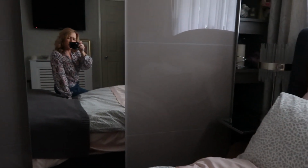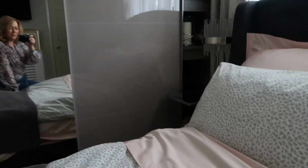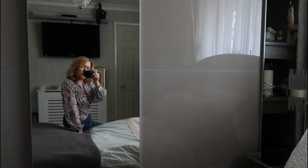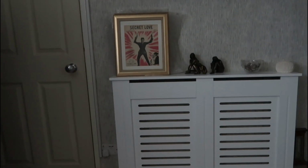And what I like about the wardrobes, let's spin you round, is that when I turn over in bed, I can see the telly just as clearly as if I was laying on the other side. This is my side, the side nearest to the wardrobes. Yeah, so I thought that was a good little trick. Some people don't like watching TV in bed. We love watching our TV in bed, and we do it quite often.